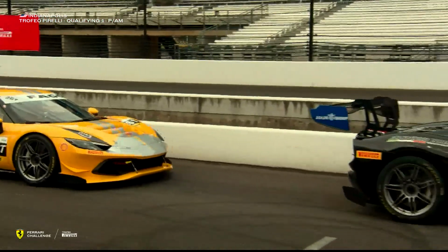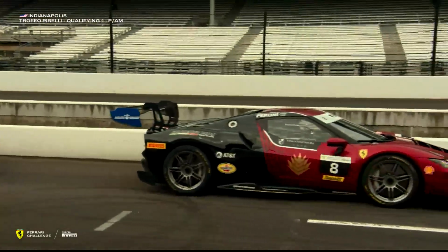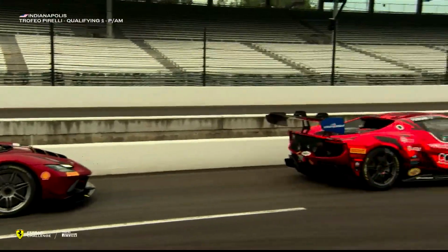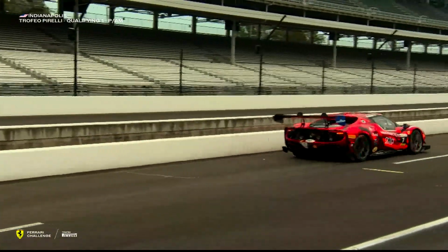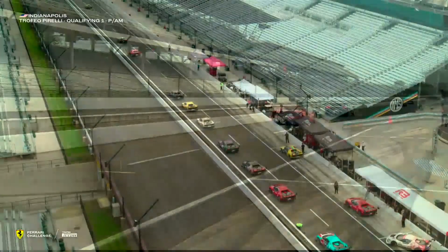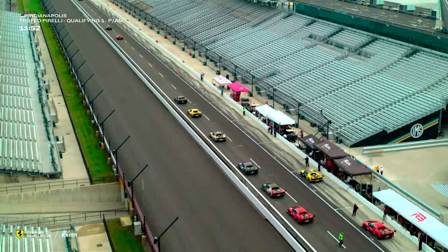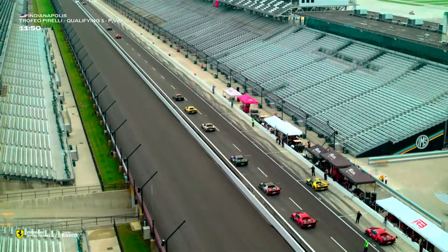So it's really super technical, isn't it? We were talking to a couple of the drivers at breakfast this morning, and they were saying that tapping a curb in the wrong place can cost you 0.3 of a second, and 0.3 of a second will be enough to drop you fairly well down the order. The Pirelli Am runners are up first. They're rolling out now from pit road.